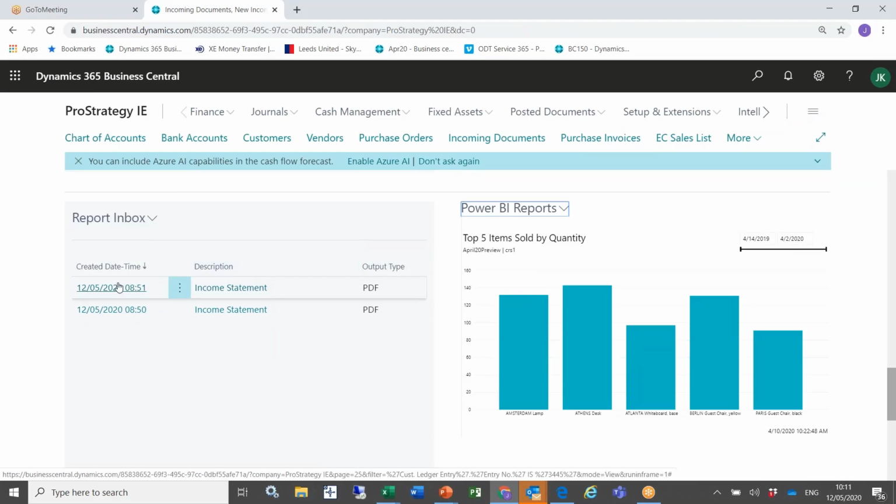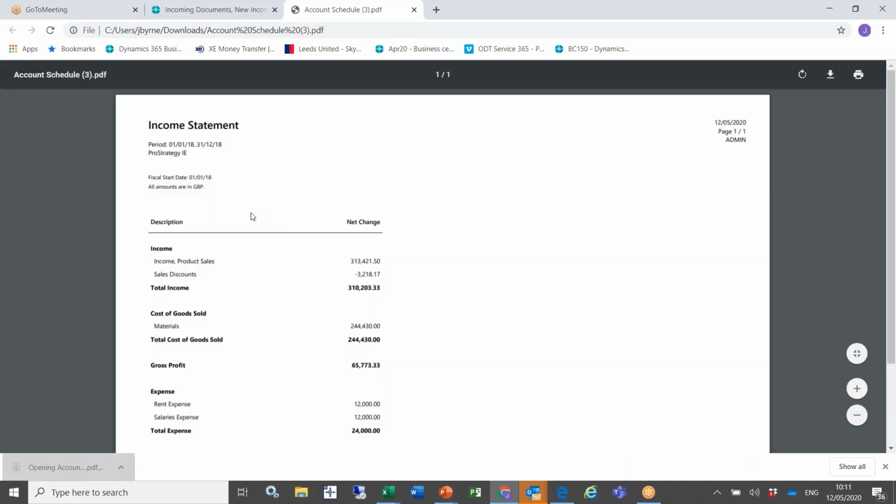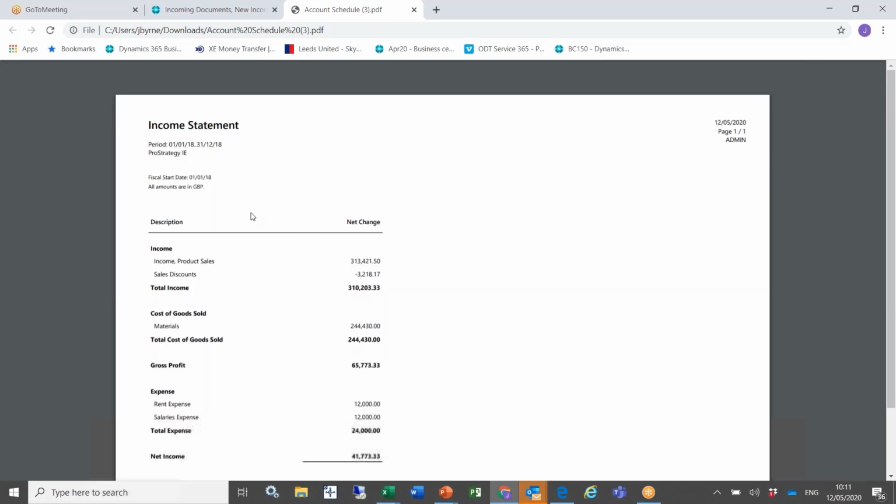Report inbox, so you can actually schedule your internal reports within Business Central. And these are ones that I just prepared a little bit earlier. These are flat reports. Obviously, the problem with flat reports is that once they're actually produced, the information is historical information. So quite often we find that people like to be able to use the likes of Power BI where the information is right up to date.